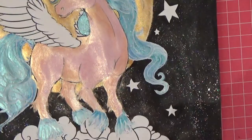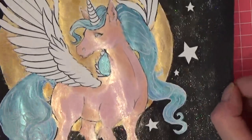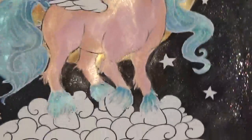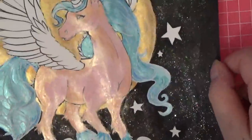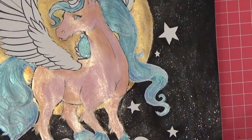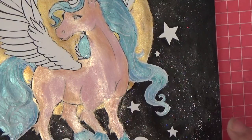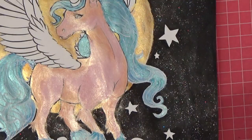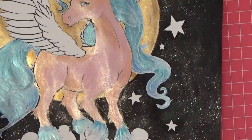Okay, so I'm going to go all over our perfectly glittery unicorn. It hasn't lost any shimmer, look. It hasn't lost any shimmer by putting that little bit of pencil over it, so I'm not going to worry too much about that. I'm going to finish the fur on the hooves and outline the rest of the hair, and then we'll come back and finish the image together. See you in a second.